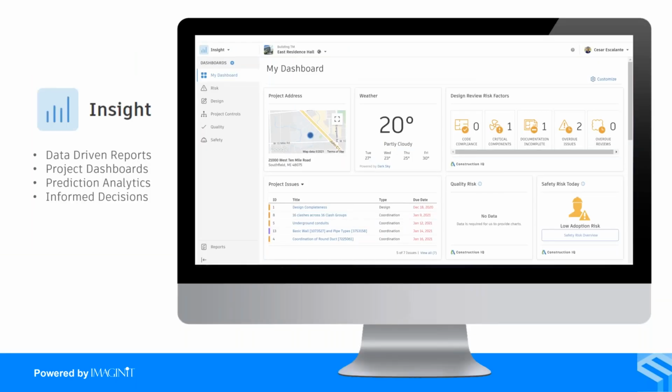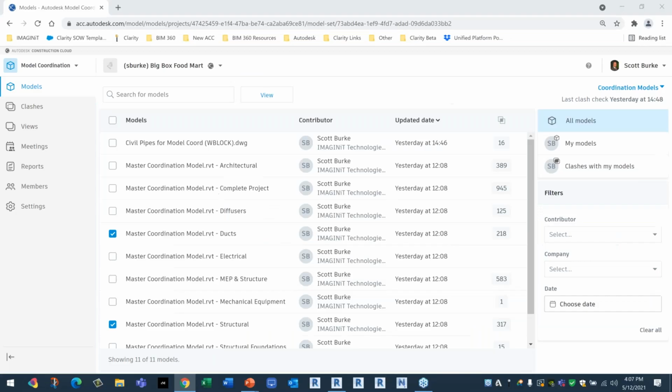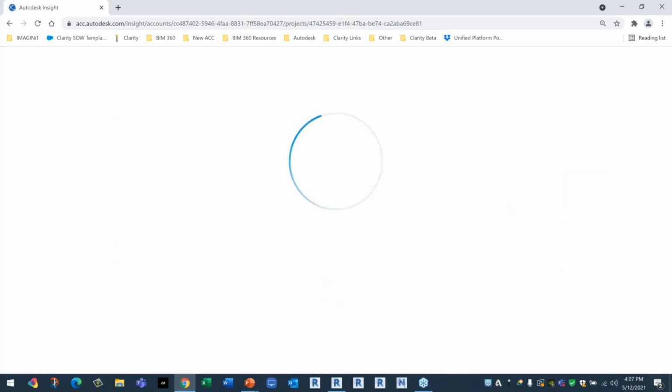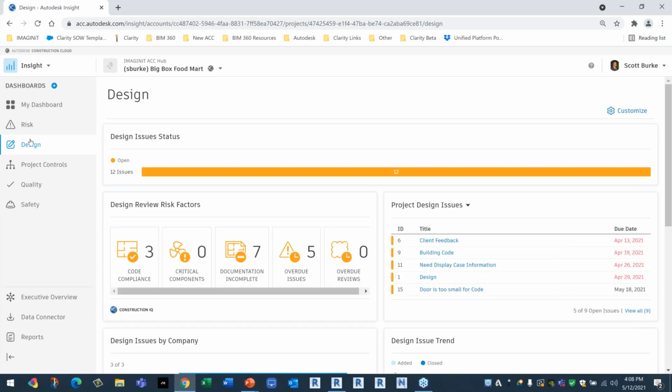All right. And the last part here, and again, this spans everything, is the Insight. And this is just the ability to look at our project and get kind of a dashboard, a 1,000-foot view, if you will, of the project. So I go over here to Insight, and that takes me to my project dashboard, where I can see a summary of current issues, past due issues, weather on the job site right now, if that's something that we have, different types of risks. So in this case, if we're looking at just a design point of view, we're just going to have design risk.